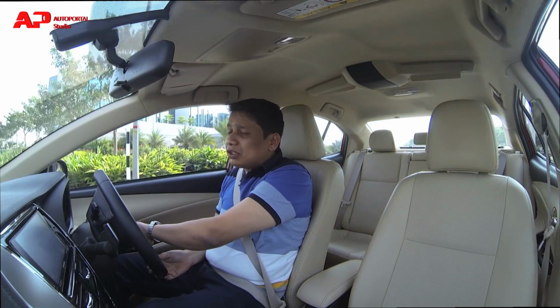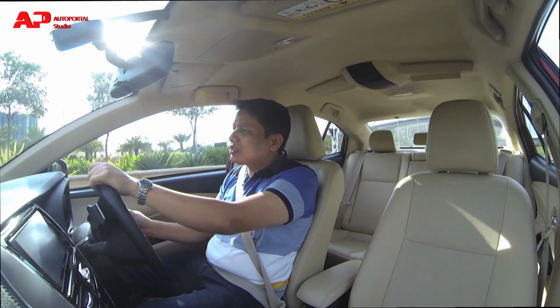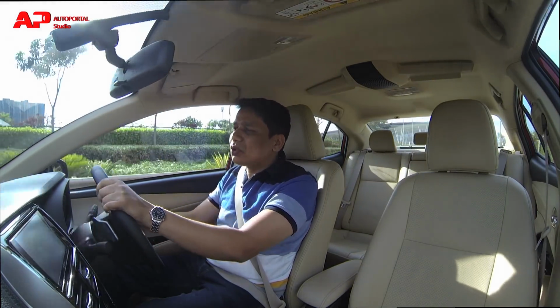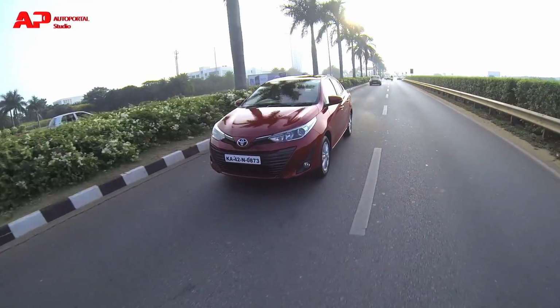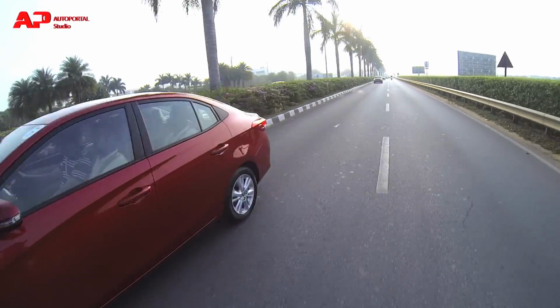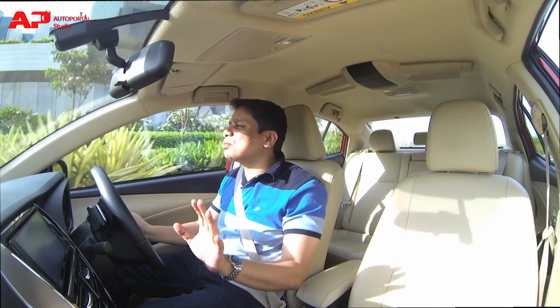Now the Yaris will only come with one engine option, that's a 1.5 litre petrol engine. There's no diesel on sale, but the good point is that along with the manual gearbox, you also get the choice of an automatic. It's a CVT automatic gearbox that you can choose, and this engine really is very good not only for refinement but also for responsiveness. Yes, it starts responding from a very low 1200, 1300 RPM in the city, which makes it an ideal car for that start-stop city traffic.